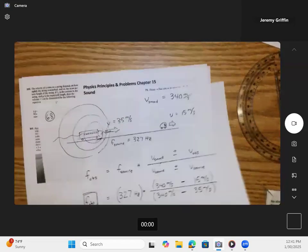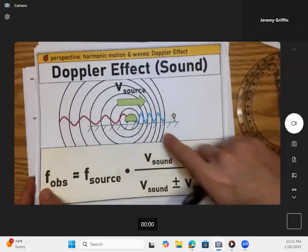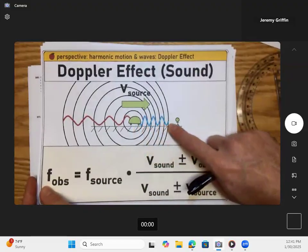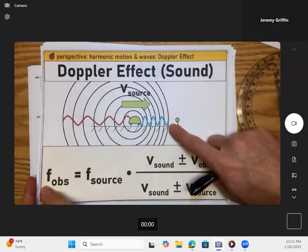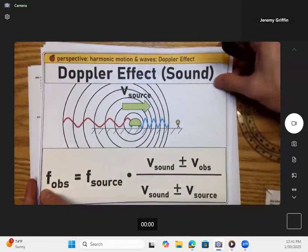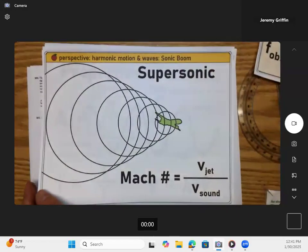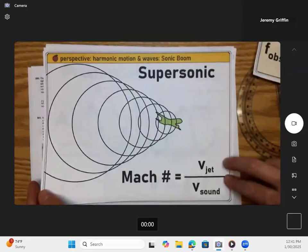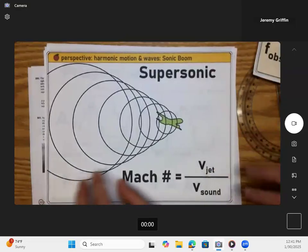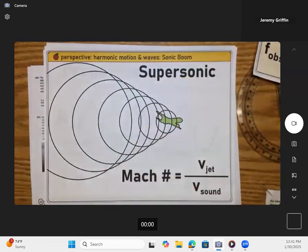All right, so I got another poster for you guys though, because is it possible the source could be outpacing the very sound waves that it's sending out? Can you travel faster than the speed of sound? Yeah. In fact, if you're traveling twice the speed of sound, that's called Mach what? Mach 2. If you're traveling 3 times the speed of sound, would that be Mach 3? Yeah, so Mach whatever is your speed compared to the speed of sound. You divide it, right? That's called supersonic. Super, greater than sonic, sound, greater than, faster than sound, right?